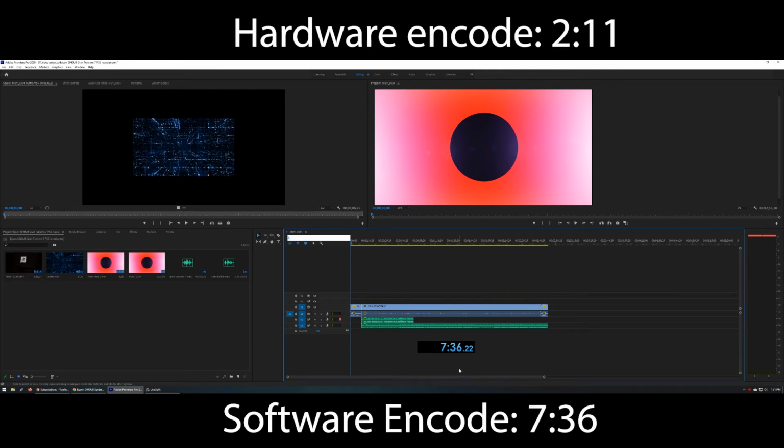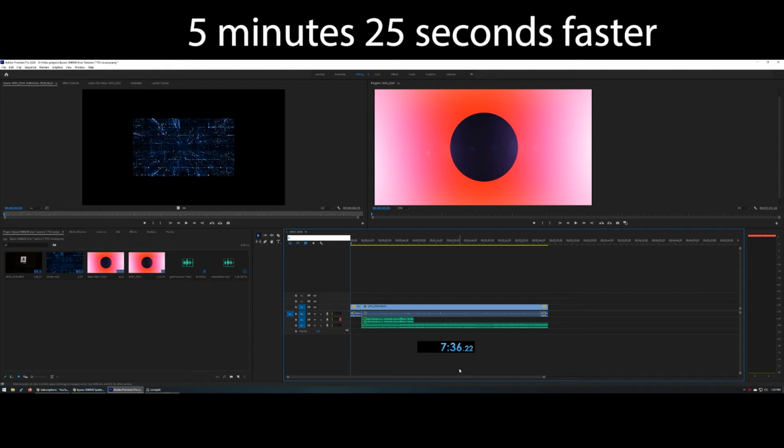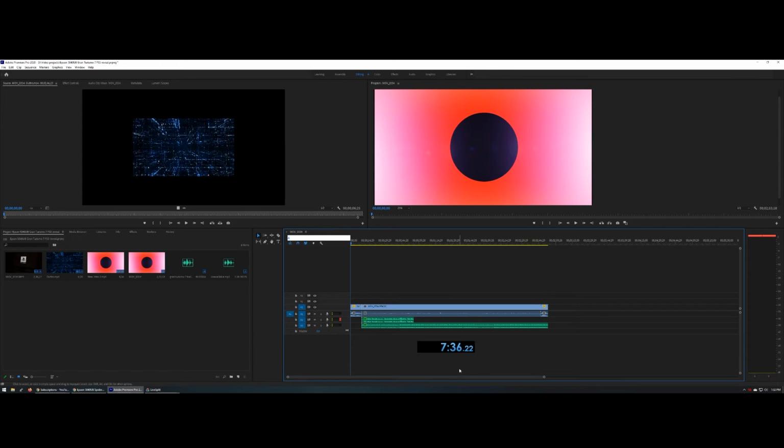7 minutes and 36 seconds is what it took to do this in software only, compared to 2 minutes and 9 seconds. So a little over 3.5 times longer. So when you do longer videos, if I did a 10-minute video, say, which is roughly 3 times as long, now we're looking at something that's taking 21, 22 minutes versus something that's taking 7 or 8 minutes. It's a significant amount of time shortening, and with faster hardware, it's only going to accelerate it more.